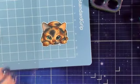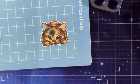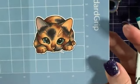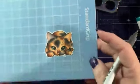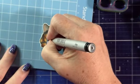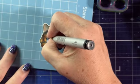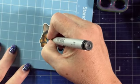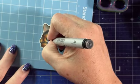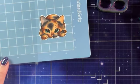So look at the difference between the right eye and the left eye. Just putting in that black color on the right eye makes such a big difference. And it's really important to me to make that pop. I like my eyes to pop. So I just color that in, and I will do the white gel pen, but I want it to dry.